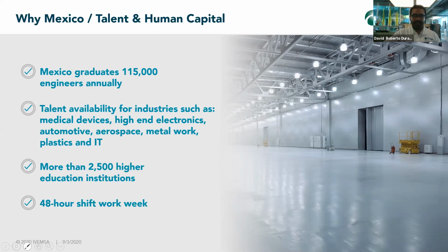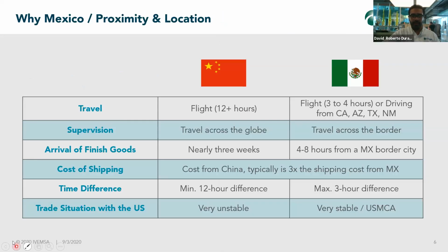It's not that well known. It's easy to assume that the work shift in Mexico will be 45 hours. The reality is that we have 48 hours, and we have been seeing with our customers that this has been a great positive impact for your production. So at this point, proximity and location, continuing with the advantages of Mexico's proximity.